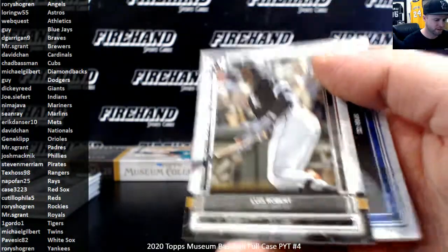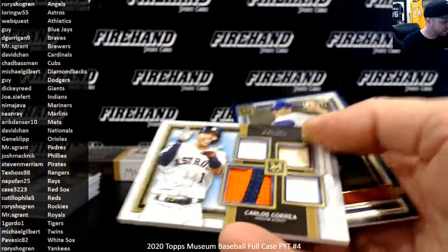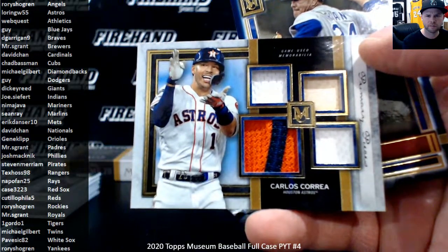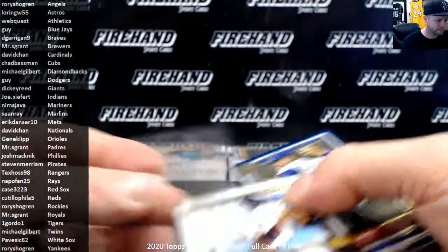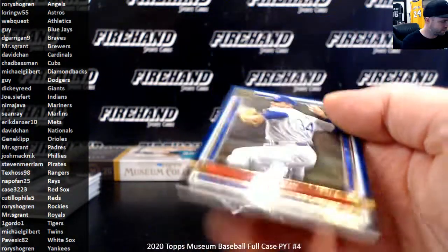Another Lewis Robert rookie, second of those. Carlos Correa for the Astros. Quad relic with a patch to 25. Mooring. W55. Nolan Ryan to 150.